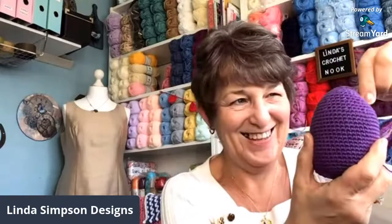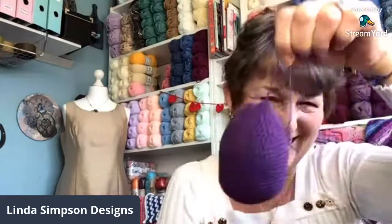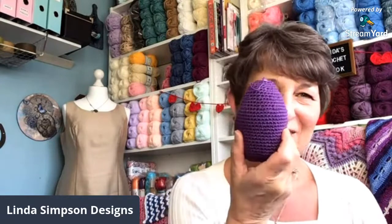And as I said, I'm making the rabbit amigurumi, and I've done the little body. Look, do you know what it reminds me of? You know, them boxing things, where they go at it like that.